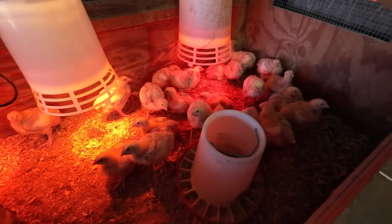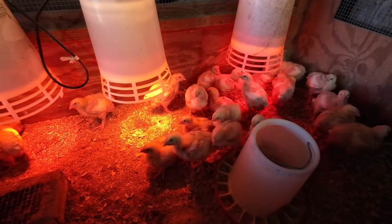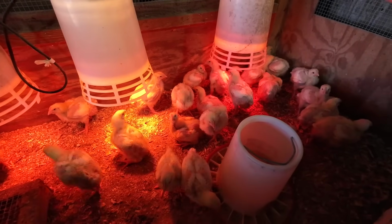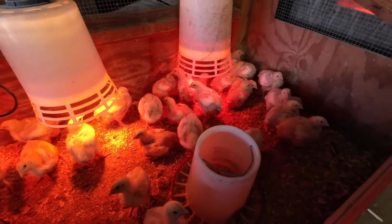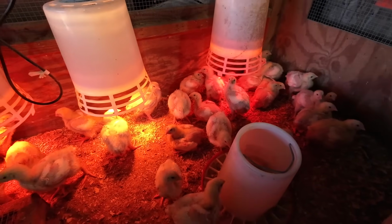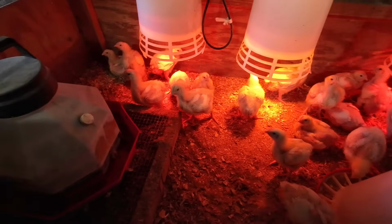But wanted to show them a little bit. We started earlier than we normally do so that we would have chicken for our farmers markets when they start opening up here in the spring. But once we got past that cold snap, got a little size on them, man, they're doing fantastic now. Let's fill these feeders and drinkers up right quick.